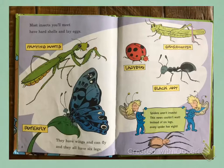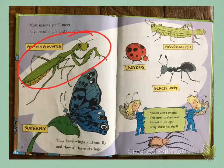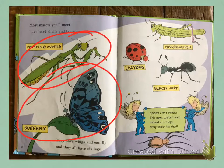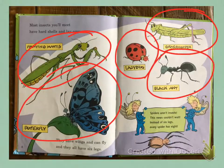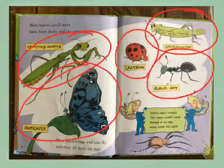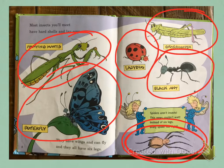Most insects you'll meet have hard shells and lay eggs. Praying mantis, butterfly. They have wings and can fly, and they all have 6 legs. Grasshopper, ladybug, black ant. Spiders aren't insects. This news couldn't wait. Instead of 6 legs, every spider has 8.